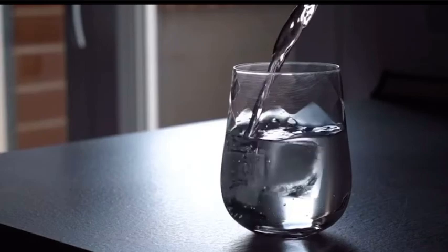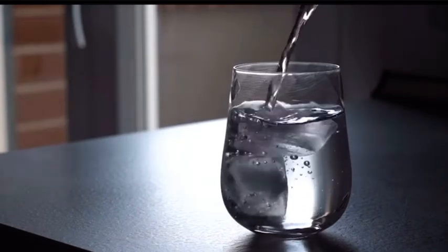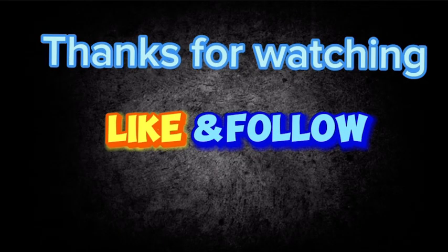Drinking plenty of water on diet days is linked to reduced calorie intake and low risk of weight gain. After this diet, check your body measurement and weight. It definitely reduced 2 to 3 inches and 2 kg.